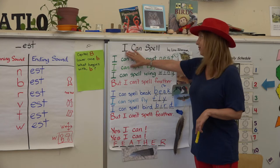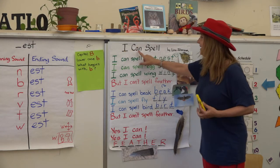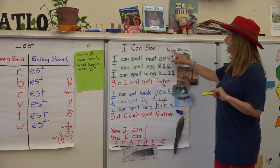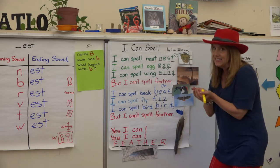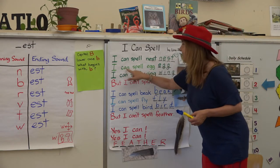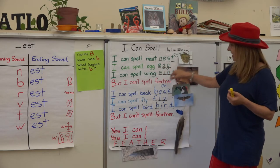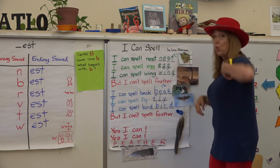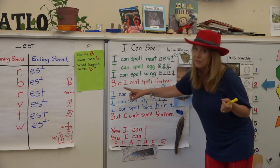Let's read it together. So you're going to read with me. Ready? I can spell, by Lisa Johnson. I can spell nest, N-E-S-T. I can spell egg, do it with me, E-G-G. I can spell wing, W-I-N-G. Read it with me.